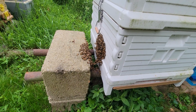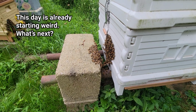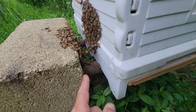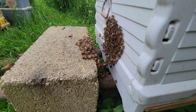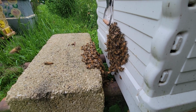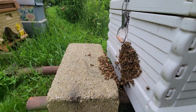So the rain's kind of gonna put a rush on everything, but I'm gonna try and get back here in time to maybe smoke in this hole, push that cluster of bees up here to where I can see if there is a queen, and then from there take the appropriate steps and maybe put them in another box. But I really don't understand what's going on here. It's very muggy this morning.